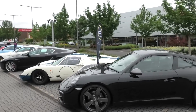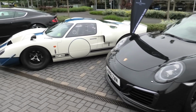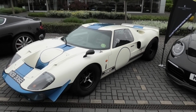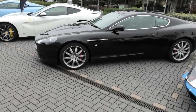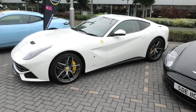Now then, before we get in our cars and head off, I'm going to take you down the run of cars that we've got in convoy today, because there's some very special stuff in here. So, first off, we've got a 911 Carrera T. Love that. But check this out, an original Ford GT40. Sadly, the owner's McLaren broke down, so he had to bring his original GT40. Absolute respect. Lovely. Oh man, DB9, Aston Martin. I'm bound to get some of these wrong, by the way.